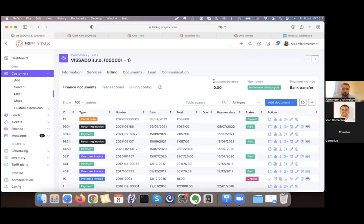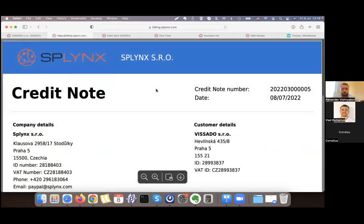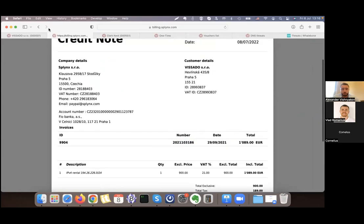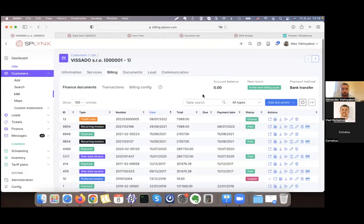As you can see, the account balance of the customer was also changed to 0, and if I open the credit note PDF, it's similar to an invoice, but it's a credit note also showing the invoice number that it was applied to. So that's the credit note concept. All the credit notes are also synchronized to Xero, Sage 1 and QuickBooks accounting. So they are entities that match the same entities in accounting platforms.